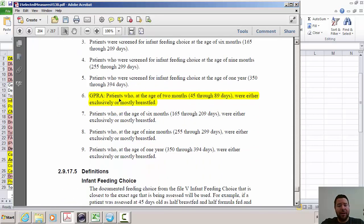So we're coming down here to the numerator, and it's patients who are at the age of 2 months, 45 through 89 days, who were either exclusively or mostly breastfed. So that's another one right there, exclusively or mostly breastfed.